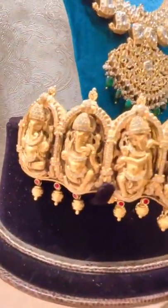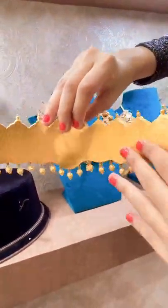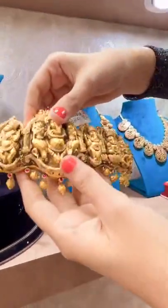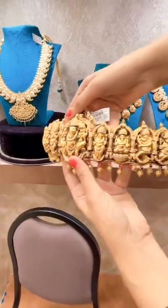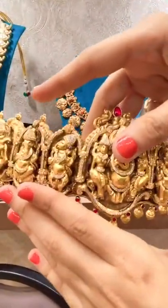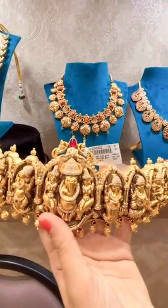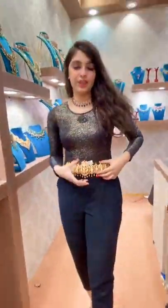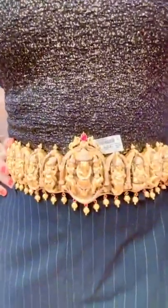So this is a beautiful vadanam. I bet you must have never seen something like this. Also, it's got a lot of wax work behind. So if you see, it's very light in weight as well, and it is very beautifully designed. It's on a halo piece. The idea of this is, since it's not flexible, something which is not very flexible will easily fit and curve around your, I think you can see it on me as well, since I'm wearing black. So this is the beautiful Ganpati vadanam that we have.